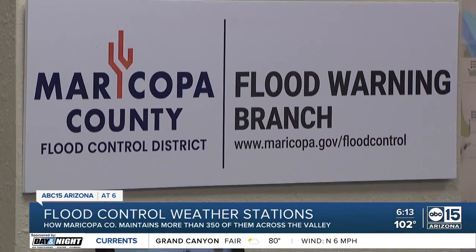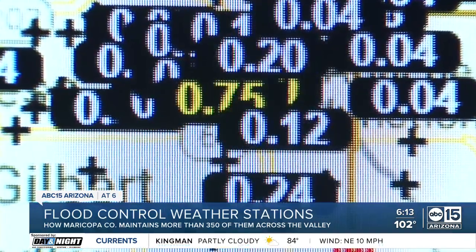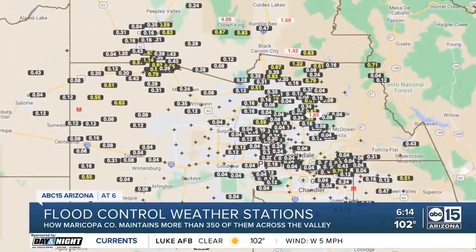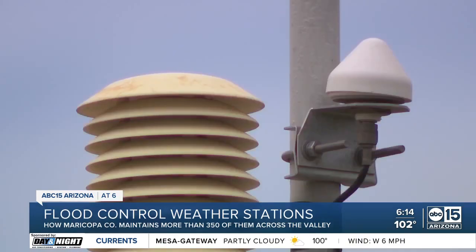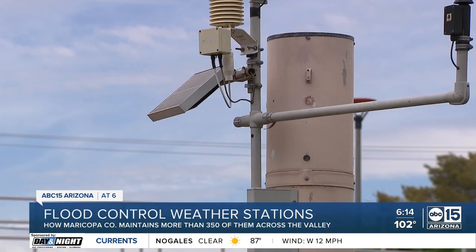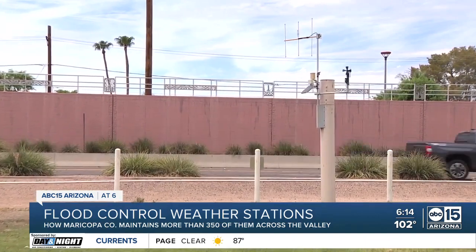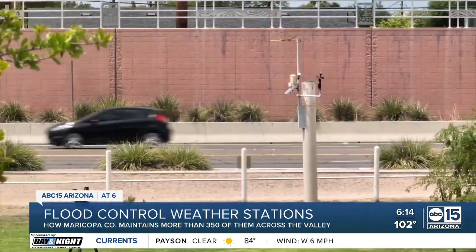Steve Waters has been with the Flood Control District of Maricopa County for more than 30 years. He has seen how they went from just a few rain gauges to more than 350, and 40 weather stations that have different combinations of temperature, humidity, and dew point, wind speed and direction, barometric pressure, solar radiation. You may have driven past them many times and just never really noticed. Or maybe you have noticed but wondered what they were and how they work.